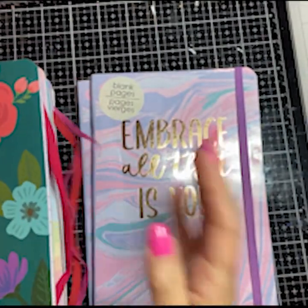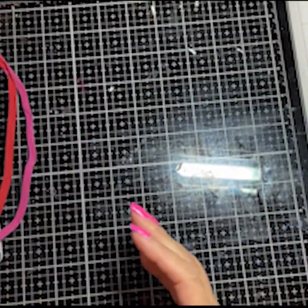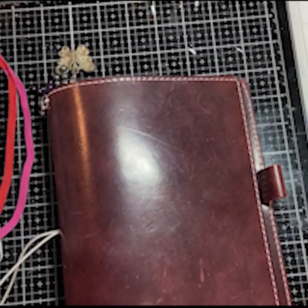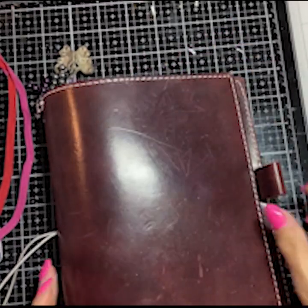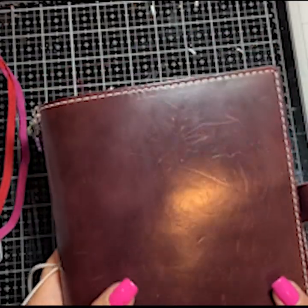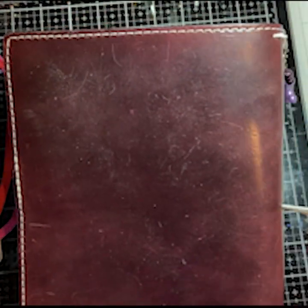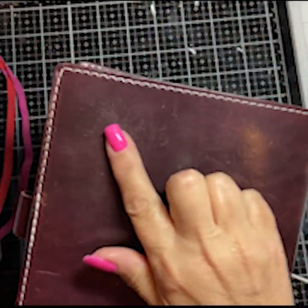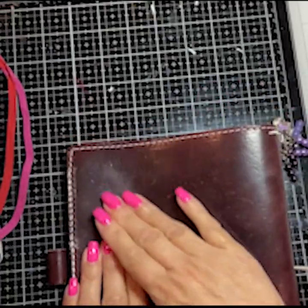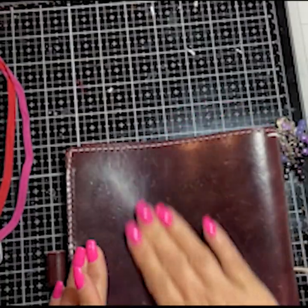I didn't know what size this would fit, so I grabbed my very first Cheeky Sparrow, and here she is, very dusty. It was on my shelf. She is very dusty because I don't store them in a plastic or in a bag or anything. This is my purple one, and this is an A5. See how there's dust on it? I've been rubbing it to see if I could get that white stuff off. This is my very first one.